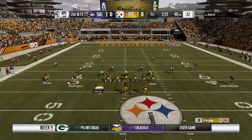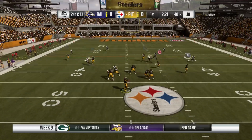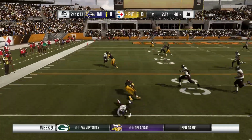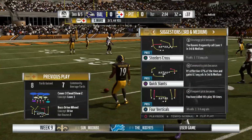Here we go. White 90. Now Ward looking to throw on second down. Throw left side, complete to Smith-Schuster. 8 yards on the completion, but now they face third down.